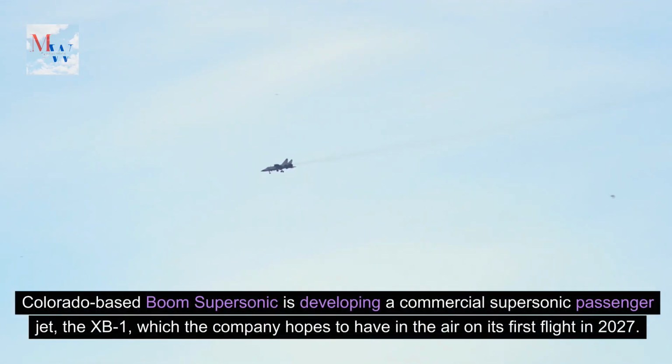NASA and Lockheed Martin aren't the only ones pursuing commercial flight at speeds above the sound barrier. Colorado-based Boom Supersonic is developing a commercial supersonic passenger jet, the XB-1, which the company hopes to have in the air on its first flight in 2027.